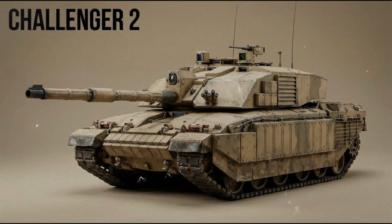Challenger 2 main battle tank development began in the late 1980s to provide an improved Challenger, incorporating lessons from Challenger 1 service and the latest technology. Entering service in 1998, Challenger 2 represented Britain's final indigenous main battle tank design and remains in service today.